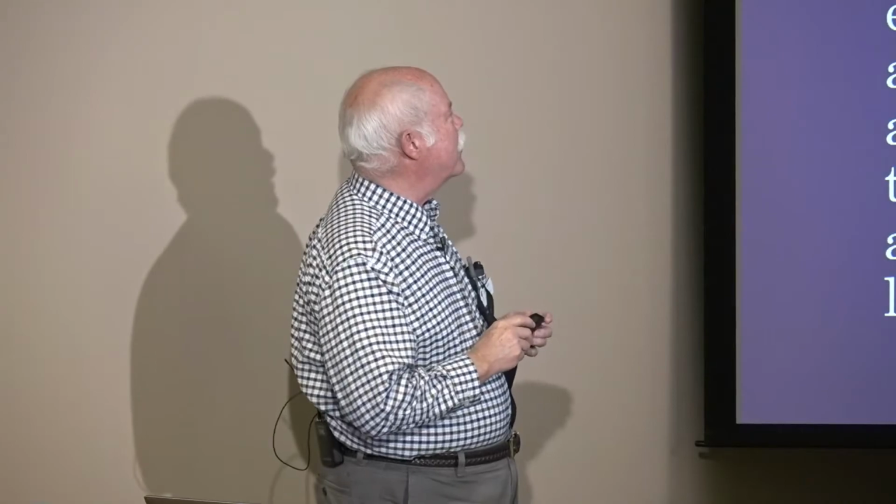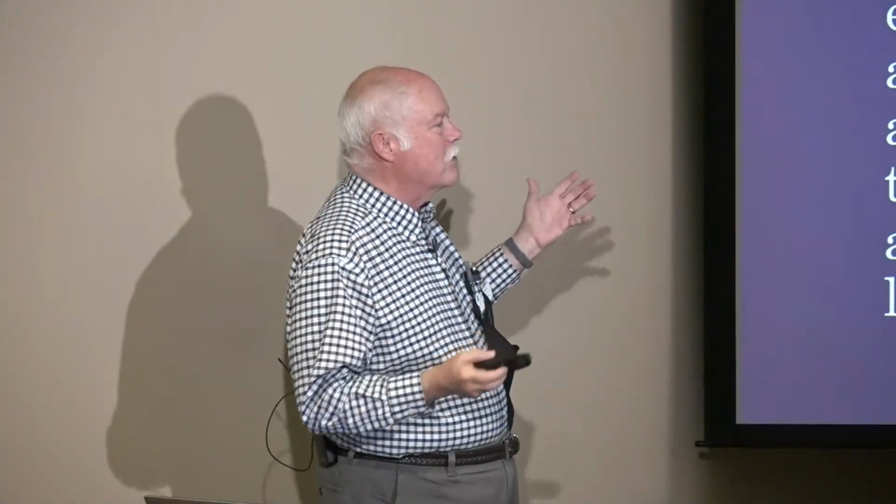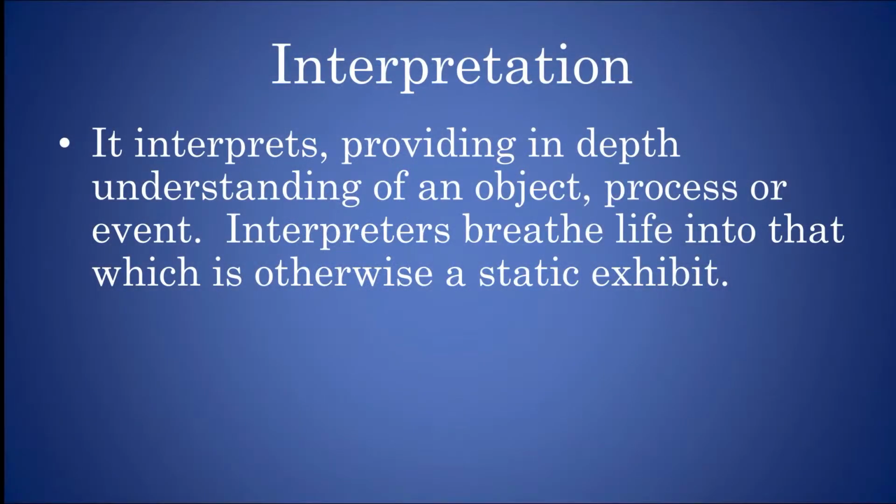Moving right along. Education. So you can read this. I think that being able to look at somebody who is a living artifact, so they've got the clothing right, the accessories are right, everything is right, they're in the right kind of setting, it really helps people get a better grasp of history. It's something that I love. Exhibits can't do that. Photographs can't do it. Looking at objects can't do it. But if you can put them all together and animate them, then you've got something. So our interpreters are providing an in-depth understanding of an object, process, or event, and they breathe life into something that would otherwise be a static exhibit.